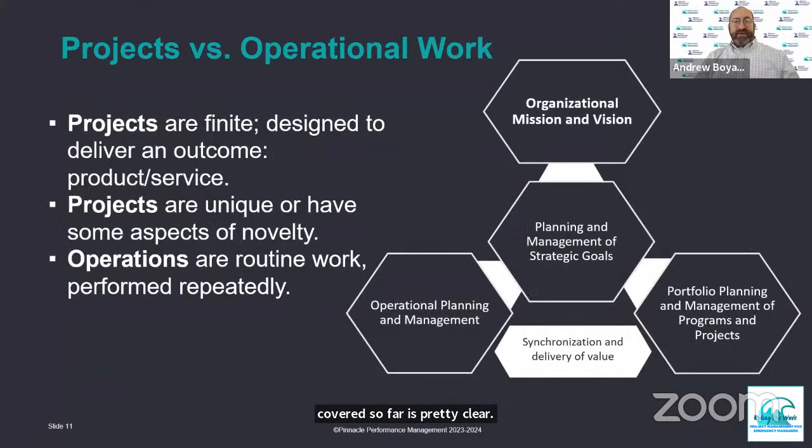Okay, good. So let me just briefly explain the differences between project and operational work. Projects are finite. They're designed to deliver a unique outcome, product or service, as I said before. There's a degree of novelty associated when we say unique. In other words, something different. So while we might create a plan for, let's say, PPE distribution, we have distribution plans for other types of resources. There might be some similarities there, but there might be some differences, and that's what makes that unique.